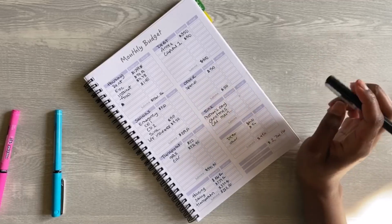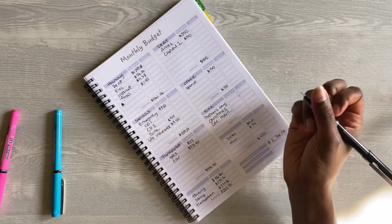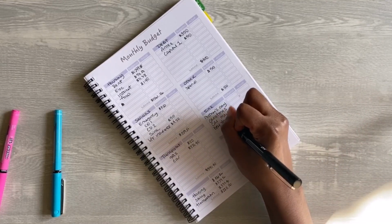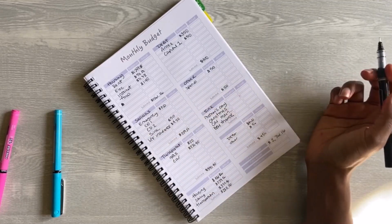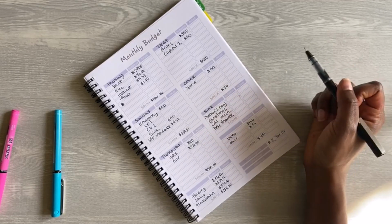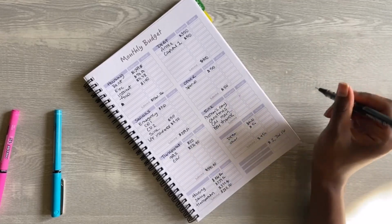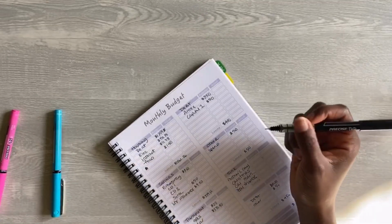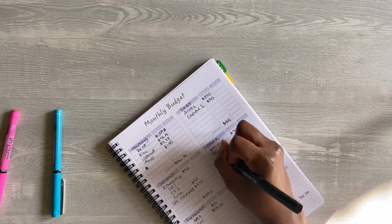And then another sinking fund, I am going to say I have a friend's baby shower coming up, so I'm gonna put baby shower because I'm helping plan that, so it's gonna be more than just a gift. It's gonna be a little extra, you know, party favors if we have an actual party, because again, coronavirus is changing everybody's lives.